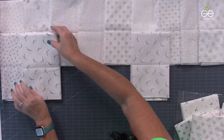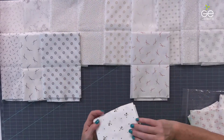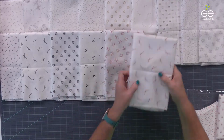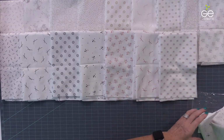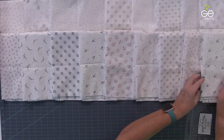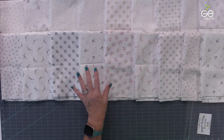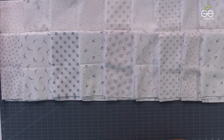Here's the black background, a little gray flowers. We have little stars there. Small red florals with the red. I love the little hashtags with a little bit of red. We have little circles, and then the stars with the blue. So this is one bundle, this is one bundle. So we have the Mix It Up Low Volume Neutral, Mix It Up Low Volume Color, and then we have Mix It Up Low Volume Porcelain.